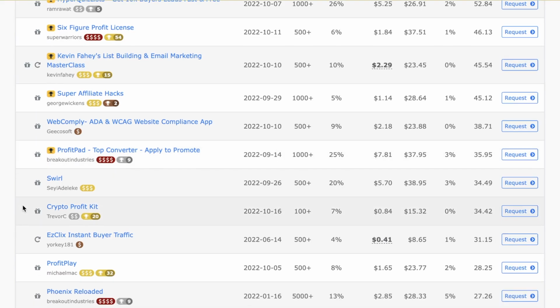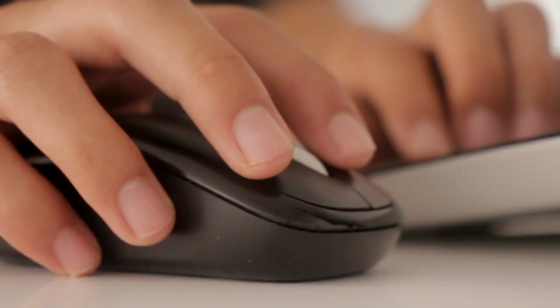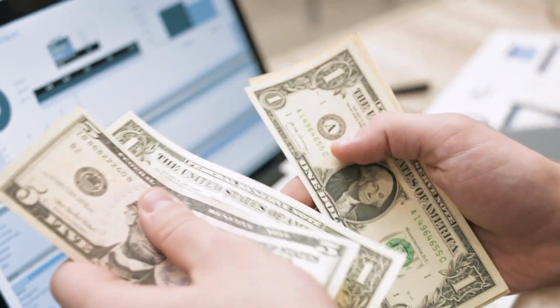Step 1 is to choose an affiliate product. Step 2 is to get your affiliate link. Step 3 is to quickly and easily create a short video. Step 4 is to post your video here. Step 5 is to get a ton of free views and clicks on your affiliate link. And step 6 is to get paid on complete autopilot.